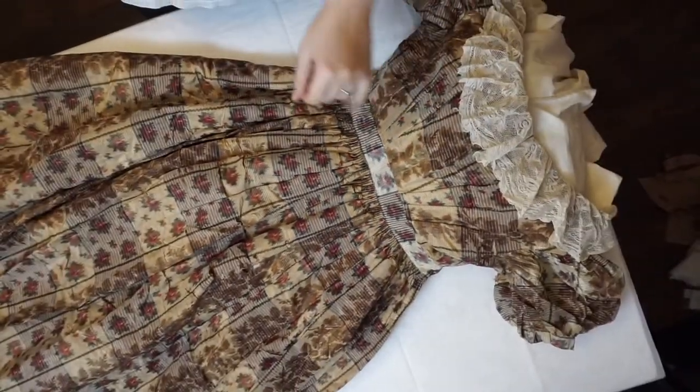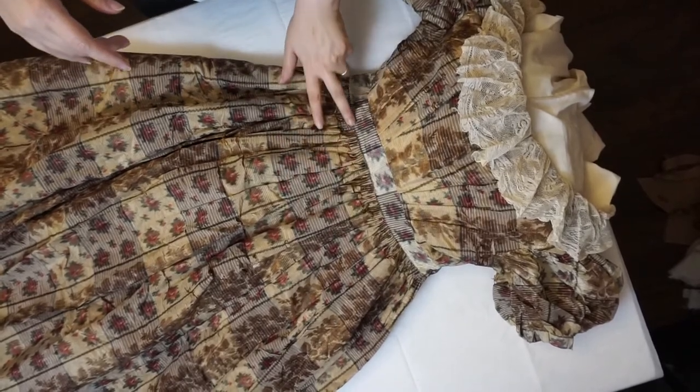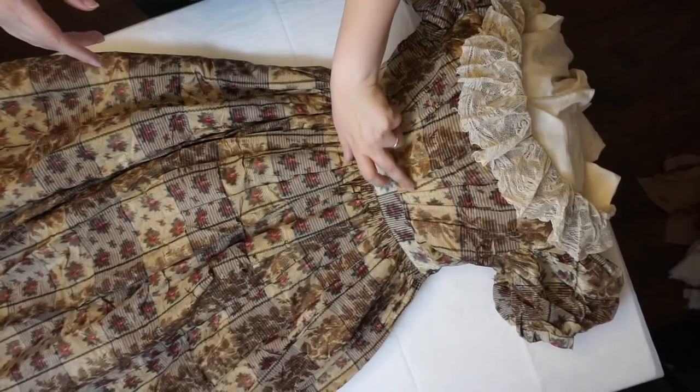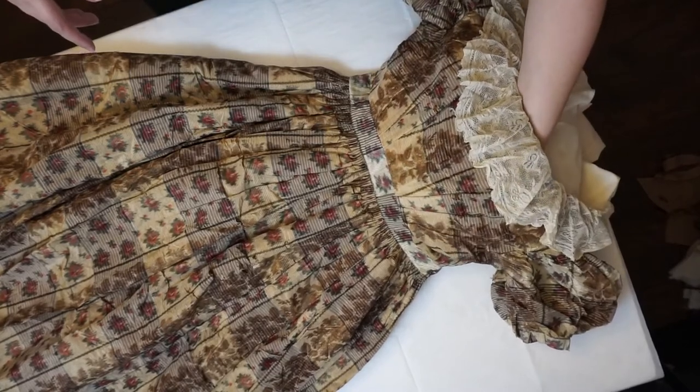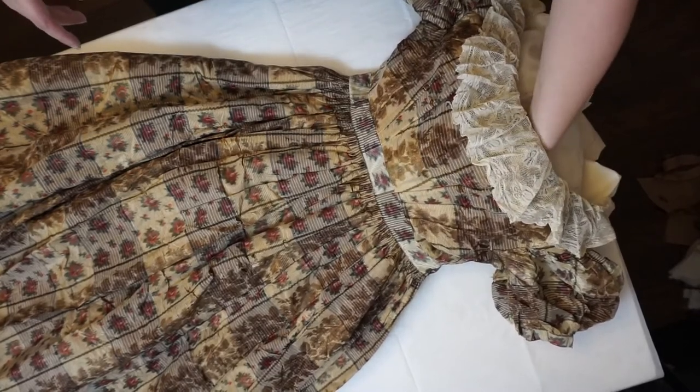There are 6 darts in the front of the bodice. 4 of them have boning, and we'll talk about that more when we look inside. Boning holds the shape of the bodice, and if you have a prom dress or an evening gown, there's probably boning in the bodice for the same reason.